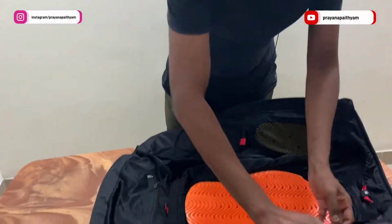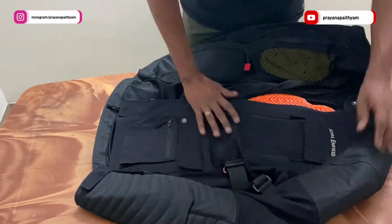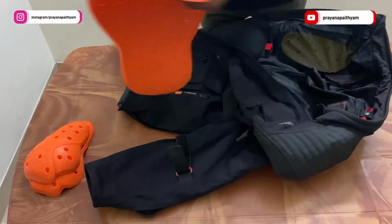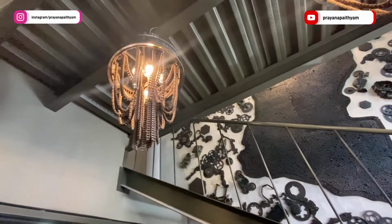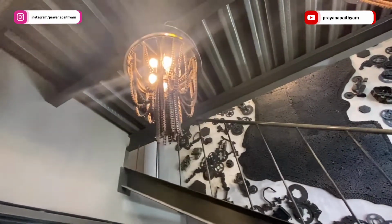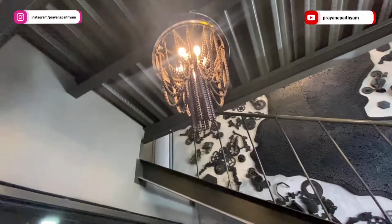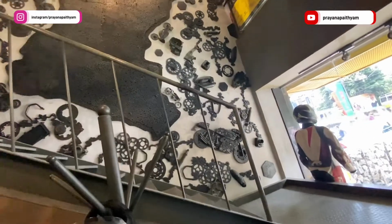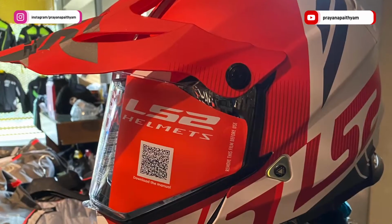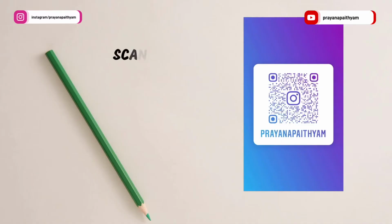On a lighter note, the CE level 2 armors are slightly more expensive than the CE level 1 armors. The price difference might range between 500 to 1500. Whether to choose the CE level 1 or the CE level 2 riding armor, the choice is always yours. And please remember, safety is not expensive, it is priceless.